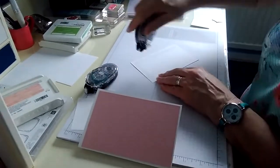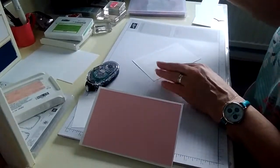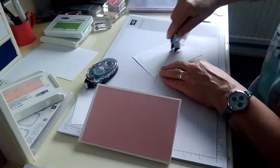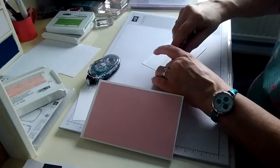Now you could obviously, there isn't a congratulations stamp in there, but you could obviously use a congratulations stamp out of another one of your stamp sets.